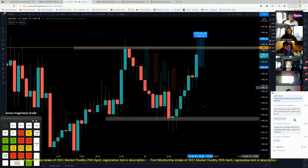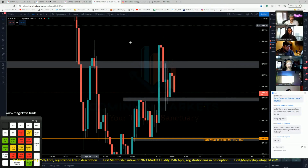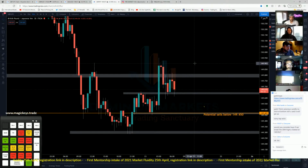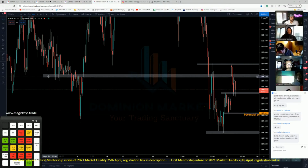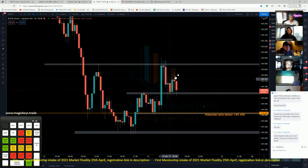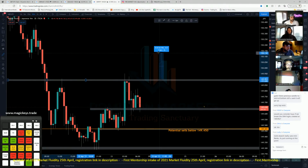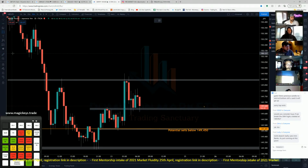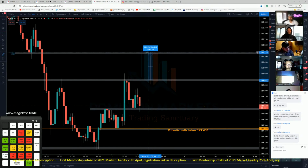Would you consider buys if you break the 30-minute highs created at 149,952? Let's see here, 952. Possibly above 149,900. This is what I want to look at. Buys above 149,900. Let me remove the zone over here. Above 149,900, you can anticipate price to continue up towards 150,100, 150,130 till the zone. It's like a 25 to 30 pip range over here as well. Yeah, pretty nice range here.